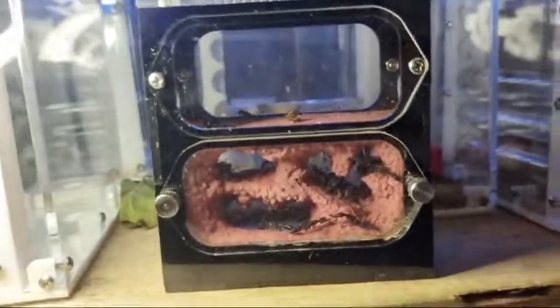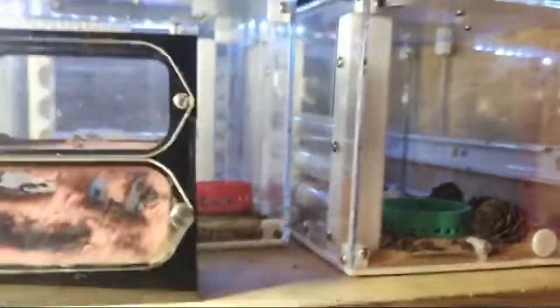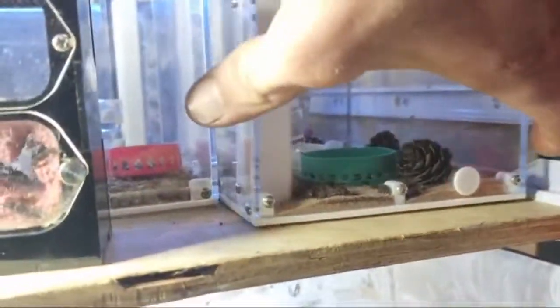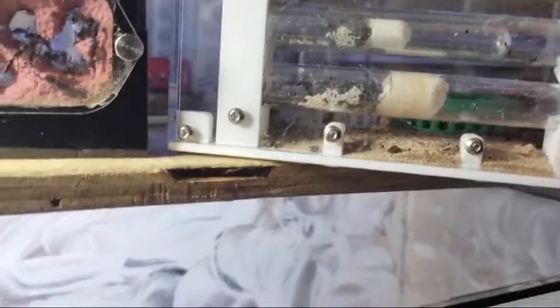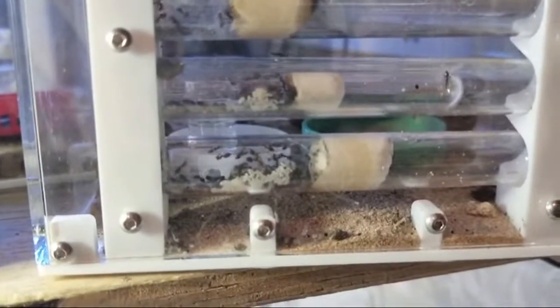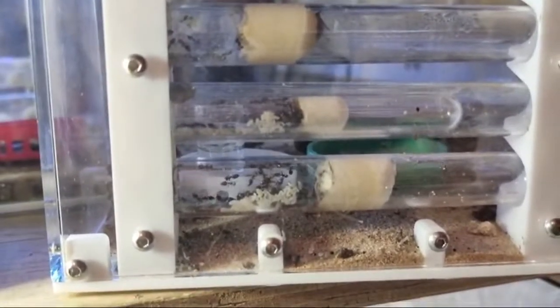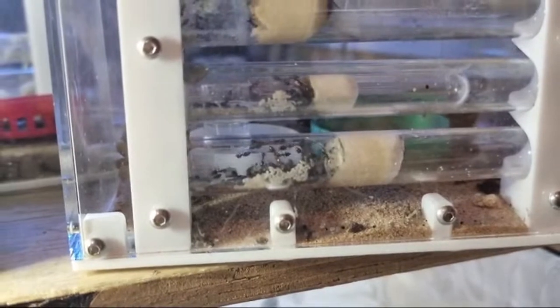So, what else we got in here? We got the little TVs. Oh, there's the Cremastogaster scutellaris from Ancon. That's what I wanted. These girls are going quite nuts. They got so much brood. They are well fast growing. Yeah, big piles of brood.